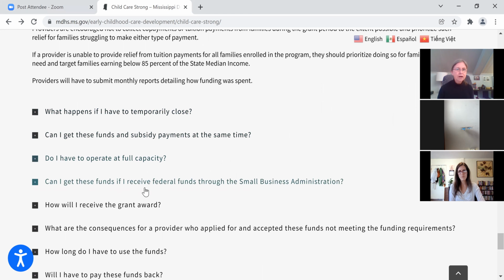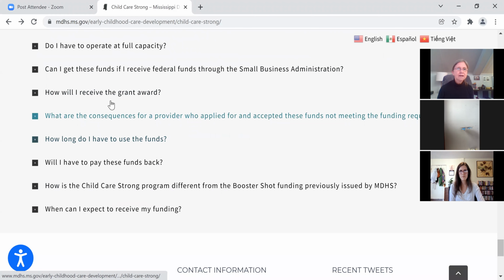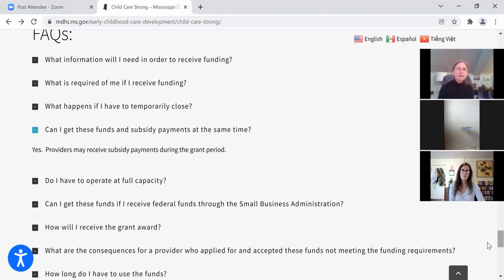And the other thing I want to make sure you know about is that here where they say, can I get these funds and subsidy payments at the same time? The answer to this question is yes. Providers may receive subsidy payments during the grant period. So those are the main things that we wanted to go over to make sure that you know.